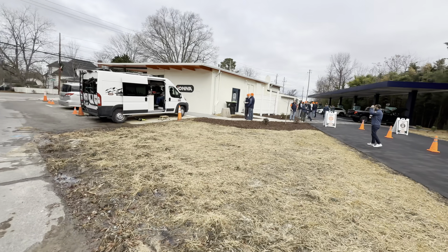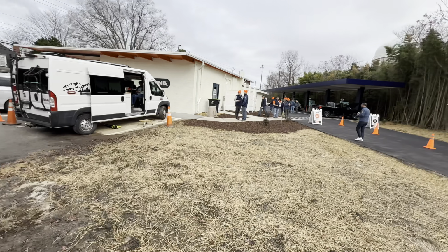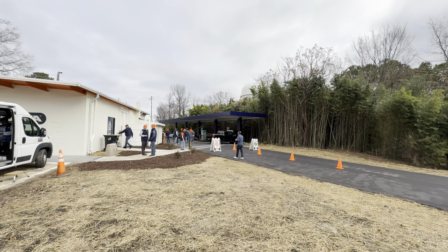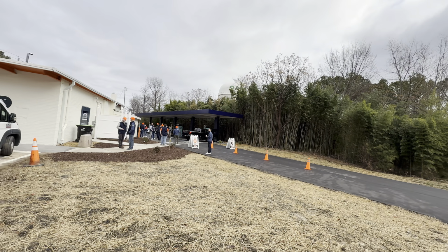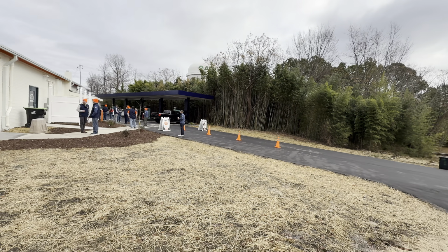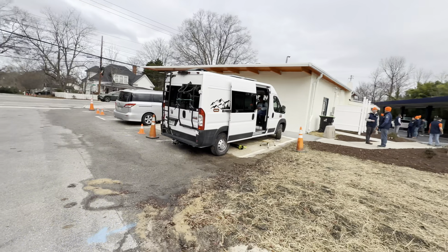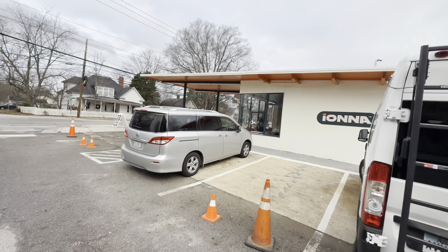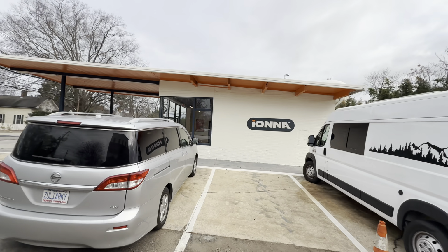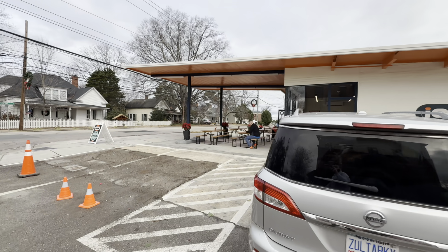Just walking around here to not walk through the muddy area. They're going to be finishing some landscaping here, and you may have noticed that there's not lights under the canopy. Those are coming, so don't worry. This is a little bit of a pre-launch before they actually launch next week, so that's coming. This is the mobile command center they're using today for the event. And then coming up to also what makes this site special is the building.